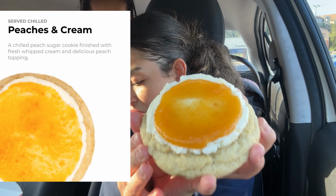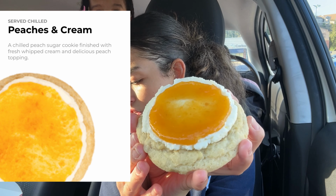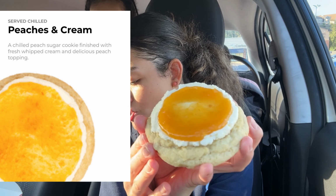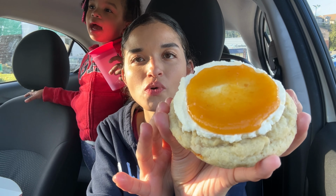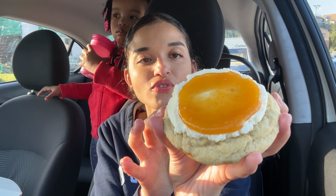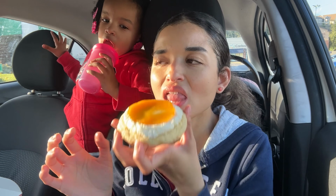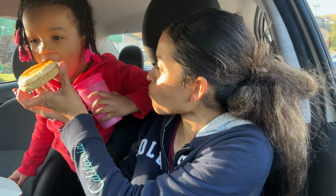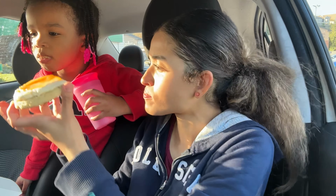This is chilled peaches and cream. A chilled peach sugar cookie finished with fresh whipped cream and delicious peach topping. So this one, I think this is a new one. I think this is our only new one of the week. So let's try it. I got one. That is very refreshing.